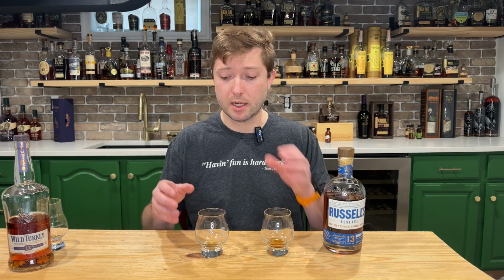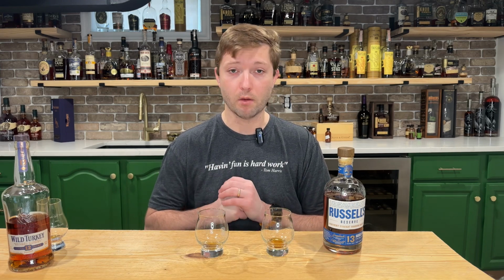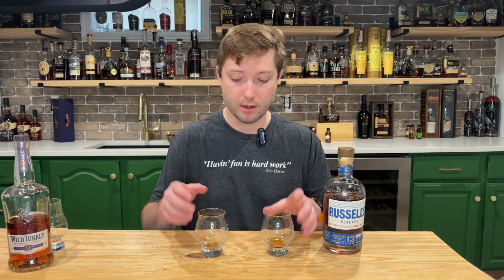But anyways, guys, I hope you enjoyed this comparison today. They're both spectacular. If you can get your hands on any Russell's 13 at retail, I think you hit a home run for the day.